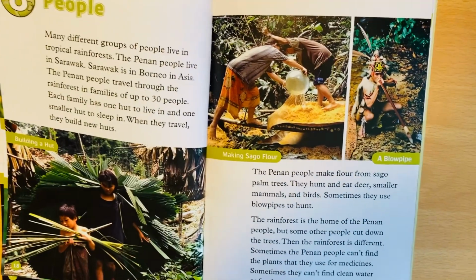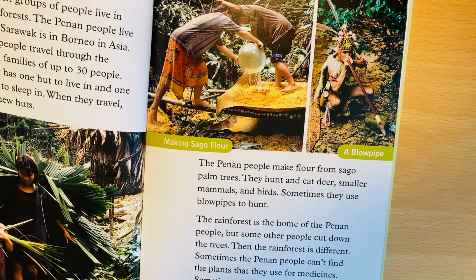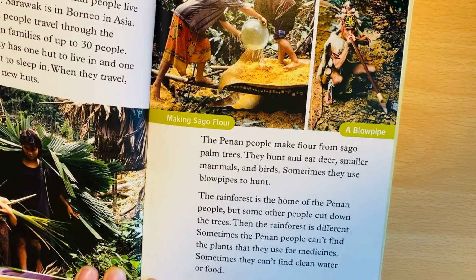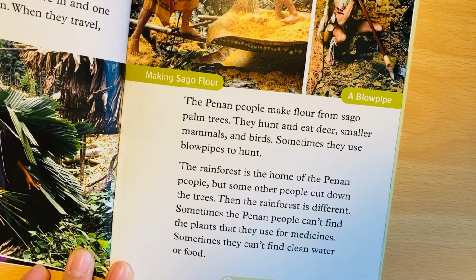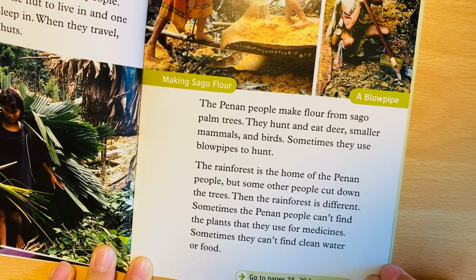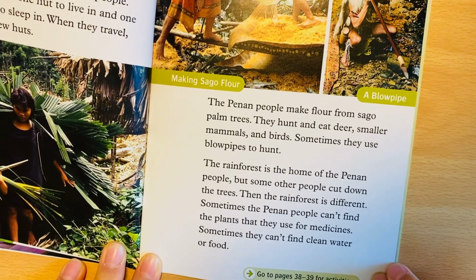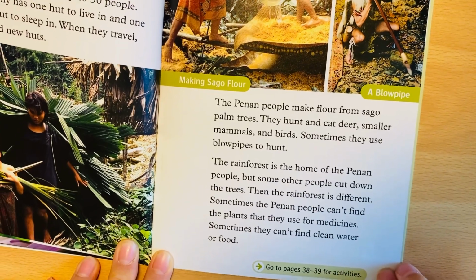The Pan people make flour from sago palm trees. They hunt and eat deer, smaller mammals, and birds. Sometimes they use blowpipes to hunt. The rainforest is the home for the Pan people. But some other people cut down the trees. Then the rainforest is different. Sometimes the Pan people can't find the plants that they use for medicines. Sometimes they can't find clean water or food.